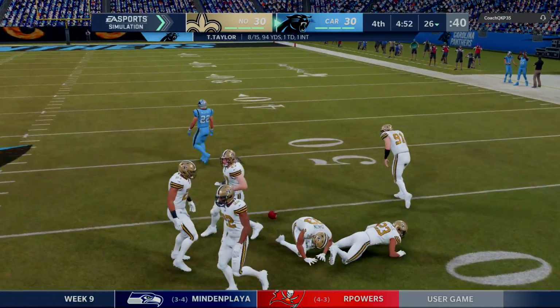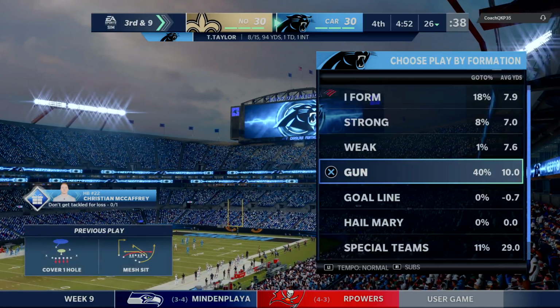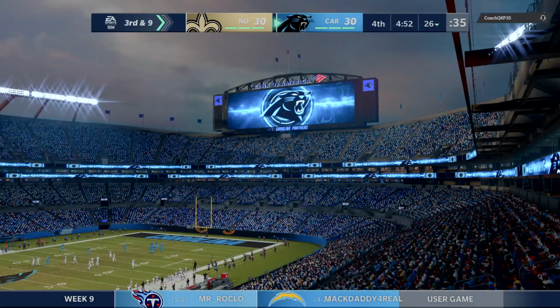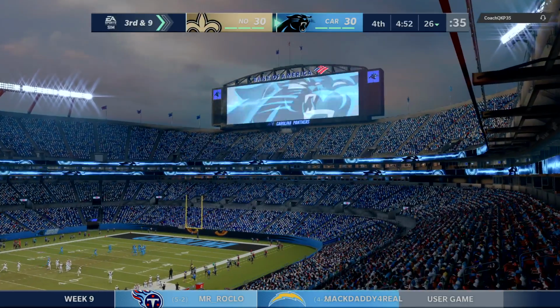And Taylor's throw there should have been intercepted, but it's incomplete. He was trying to get that one into the hands of Christian McCaffrey. And that takes us from 2nd to 3rd down. 9 yards to go.